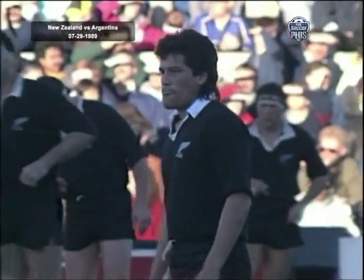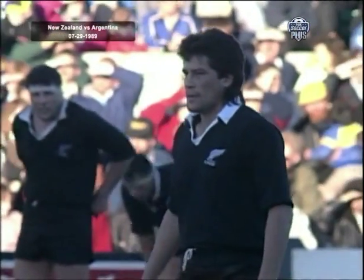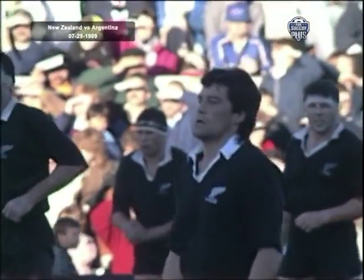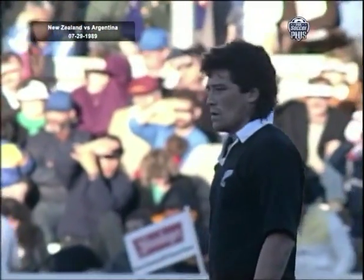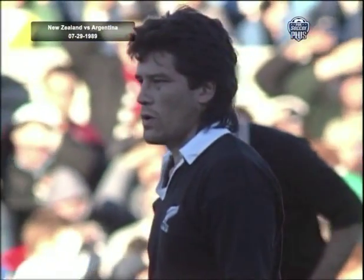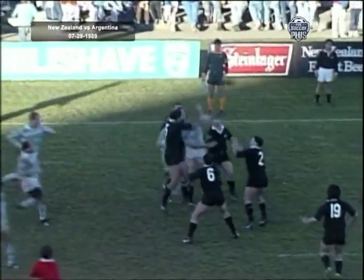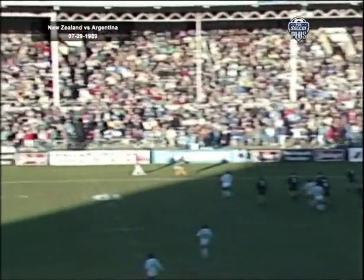New Zealand have dominated the scoring in the second half. The Pumas haven't got on the board, and New Zealand now lead by 33-12. So Zinzan Brooke makes his 2nd test appearance on Athletic Park and only his 2nd test match too. And of course he played against Argentina in the World Cup here in '87. Madero restarts. All Blacks now dominant. Deans to Fox inside the 22.